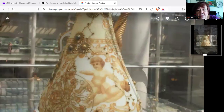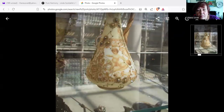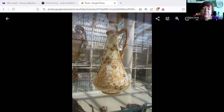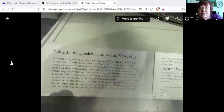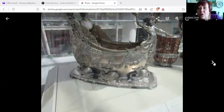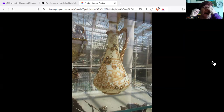So these are pieces, they say some of these pieces were not even in the exhibition, but they started and worked on them for years. So Columbian Exhibition, Chicago, and they took all these pieces and brought them to the Metropolitan Museum of Art.